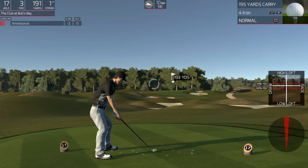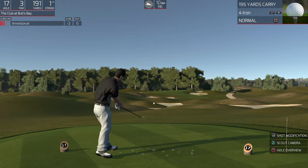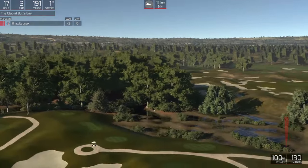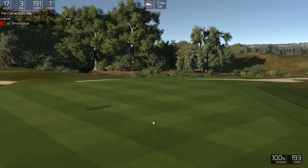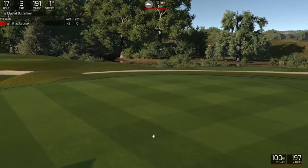I'm going to take quite a bit off of this and try and run it up to the flag. Hopefully the wind brings it in enough. It's just picked up to 10 miles an hour, so it might bring it in too much. Still going to be a bit long. Wow, it's going to be a lot long. Look at that. Still 195, 196, 197.